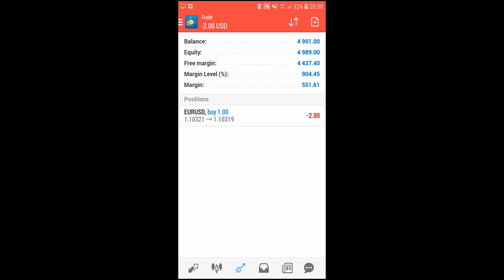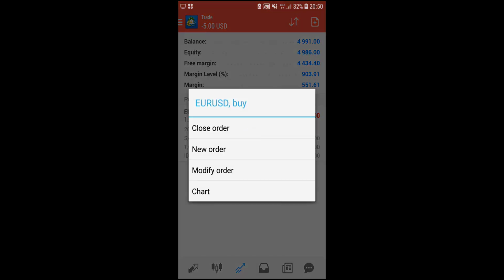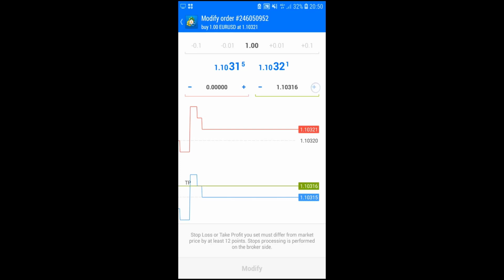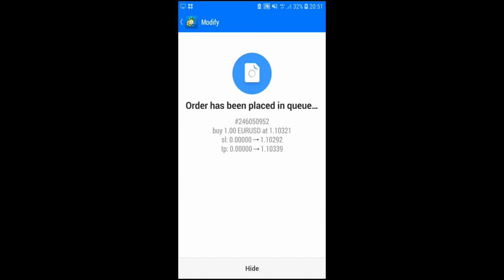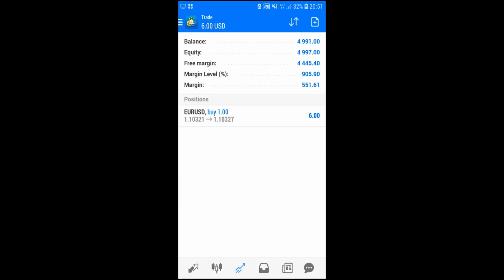We can see here there's no stop loss or take profit attached, so we can just hold down on this, and then we've got some functionality to close the order or modify the order. If we click on modify, we can put in a target and a stop loss by dragging up the target levels and stop loss levels, or by typing it in. So I'll click on modify, and that's said an invalid stop loss or take profit, just because I was a bit too slow to do that.